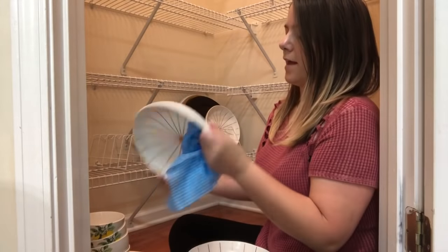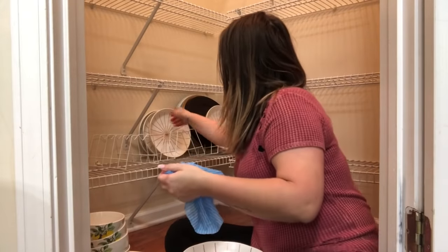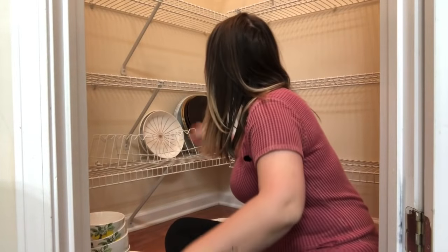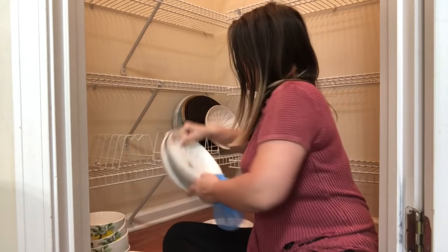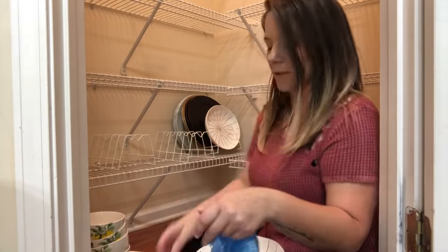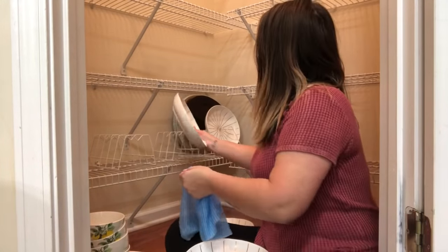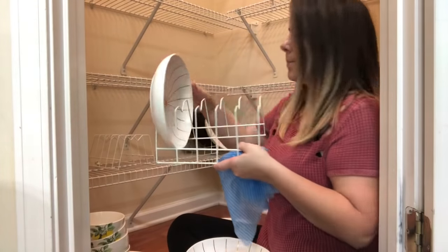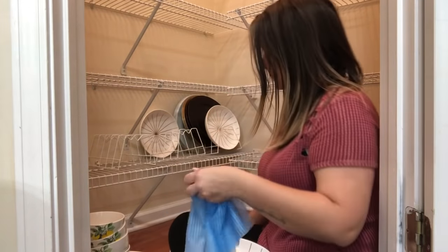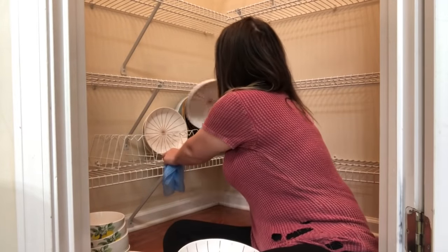Because they have been sitting there. I should probably just take them out like this. I did those two. You'll see, I just used one of these, put it right on the wires. It doesn't fit perfectly, but it works. It holds them. Just start lining them up in there. It's gonna get top heavy.